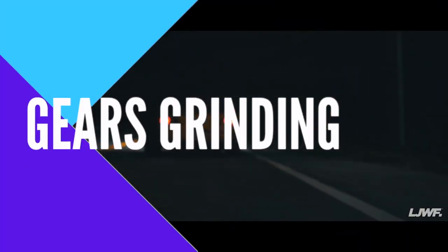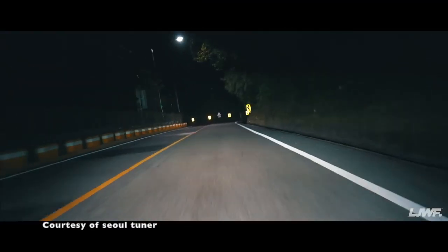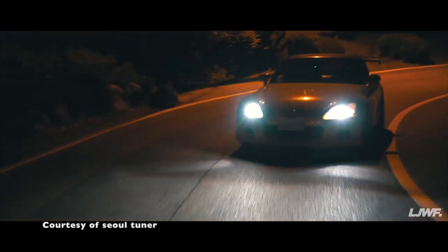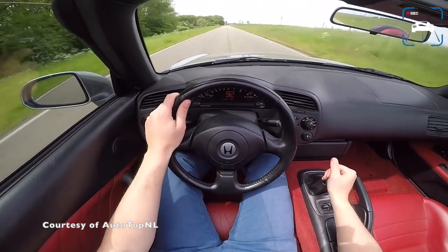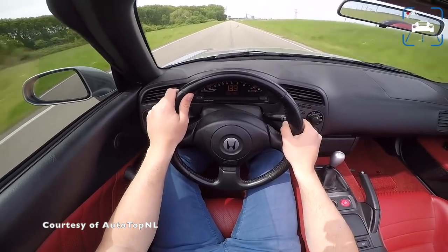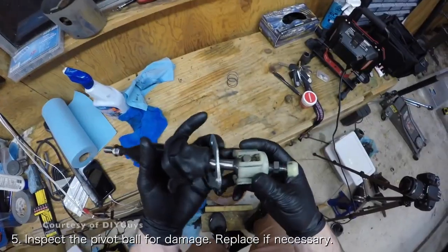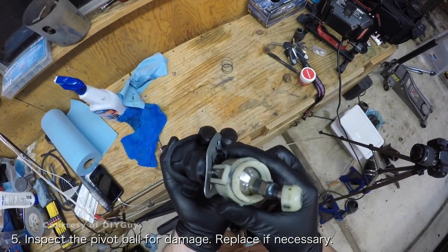Grinding gears. Shifting gears in an S2000 is a very satisfying thing to do, but it can also be very frustrating because grinding gears are pretty common with the S2000 when it's cold. You will notice it more when you're shifting into second gear. You will need to wait for the transmission fluid and shift grease to warm up before you can start feeling that satisfying shifting. If the grinding doesn't go away, a good remedy for this is using Honda's high-temp urea grease. Just pop off the shifter, apply grease on the entire shifter assembly, and you'll be on your way.